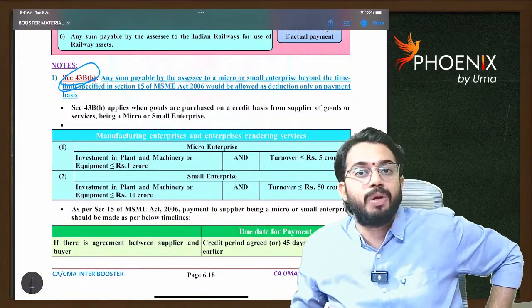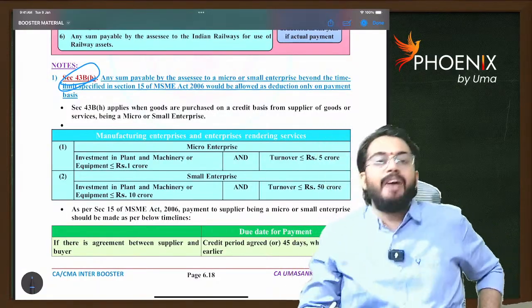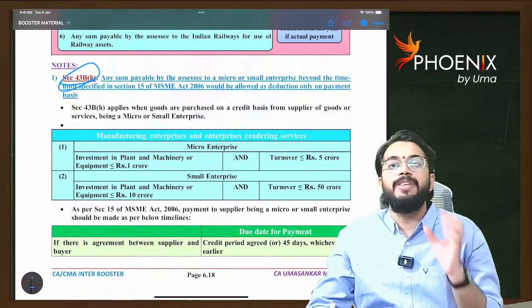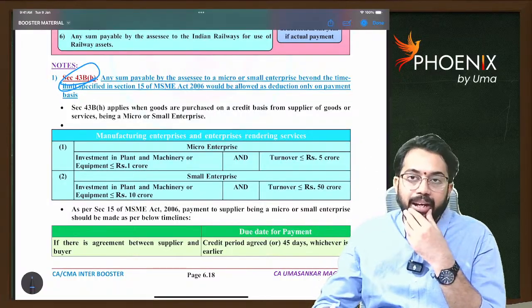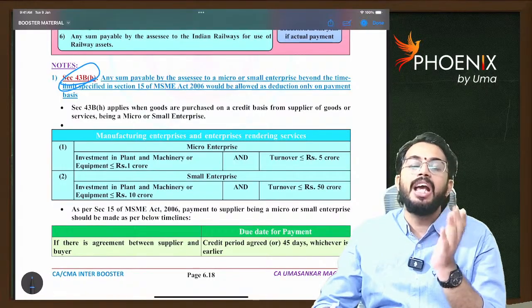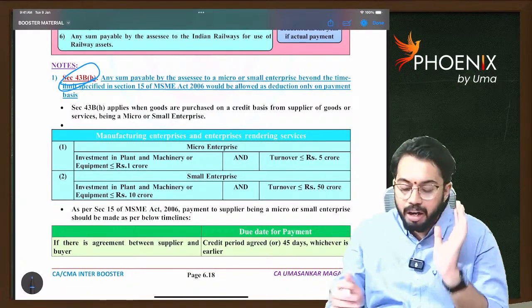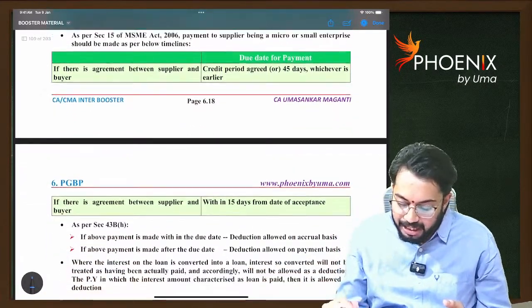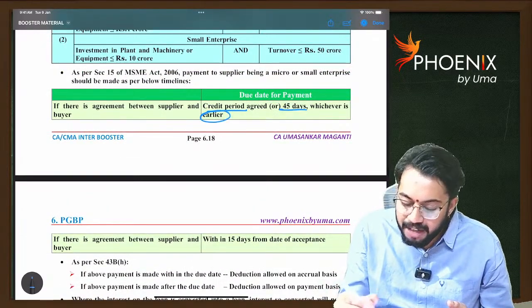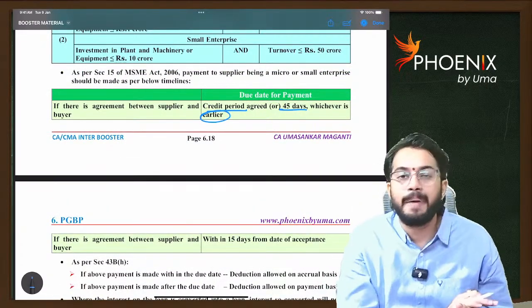Whenever goods are sold on credit basis, we have to check whether there is an agreement between supplier and buyer. If there is an agreement between supplier and buyer, then the maximum credit period allowed is the agreement between supplier and buyer or 45 days, whichever is earlier. So credit period agreed or 45 days, whichever is earlier, that is the credit period allowed.